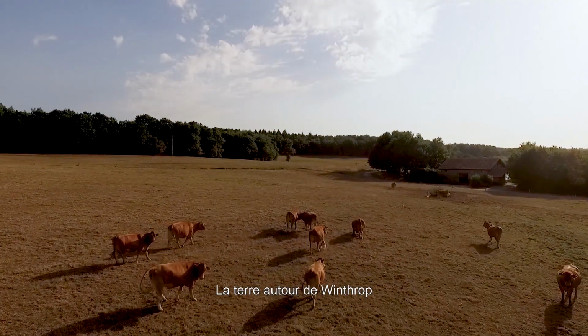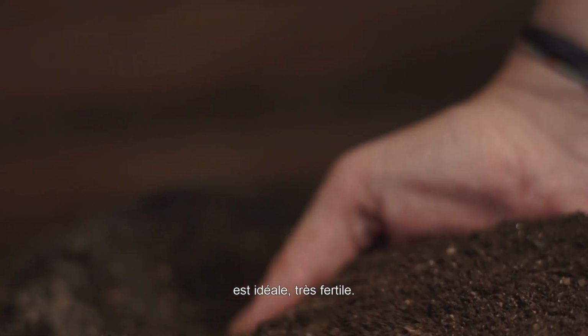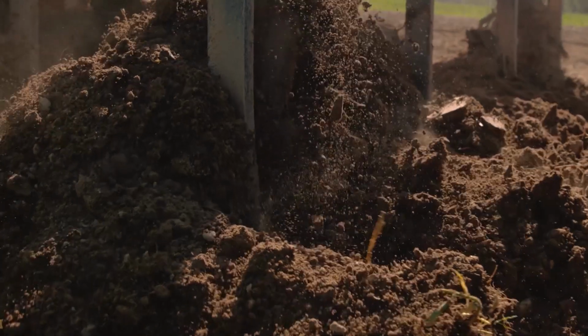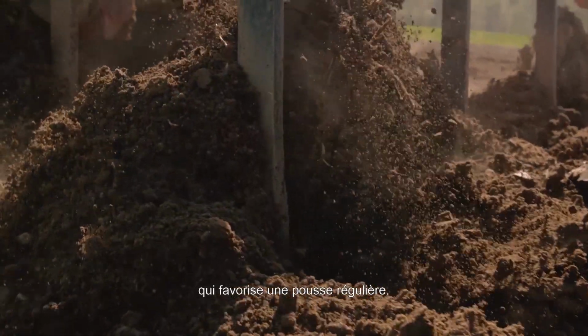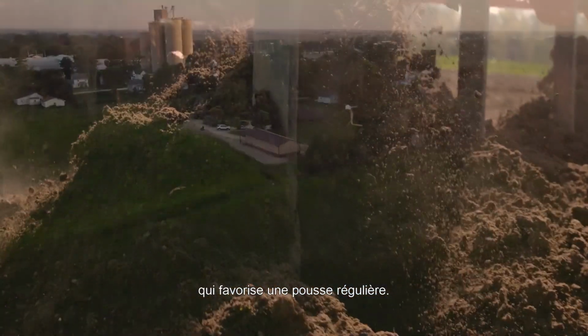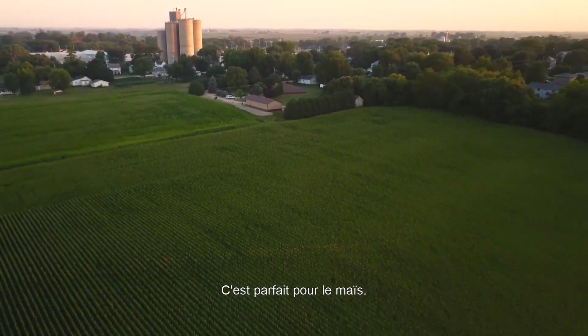The land around Winthrop, Iowa is ideal for farming. Its soils are fertile, it gets the right range of heat and precipitation, and it enjoys a predictable growing season. It's the perfect place to grow corn.